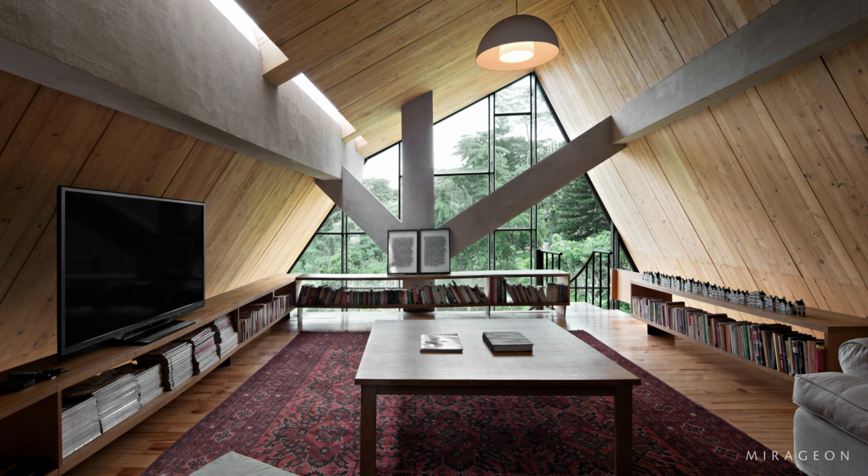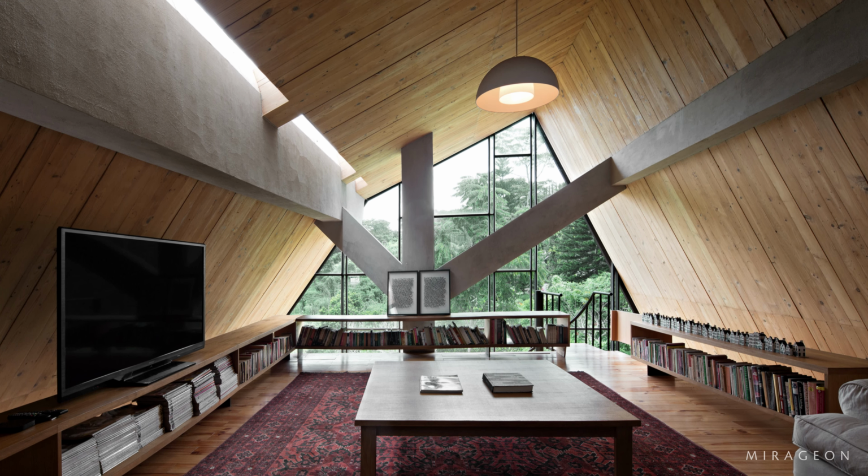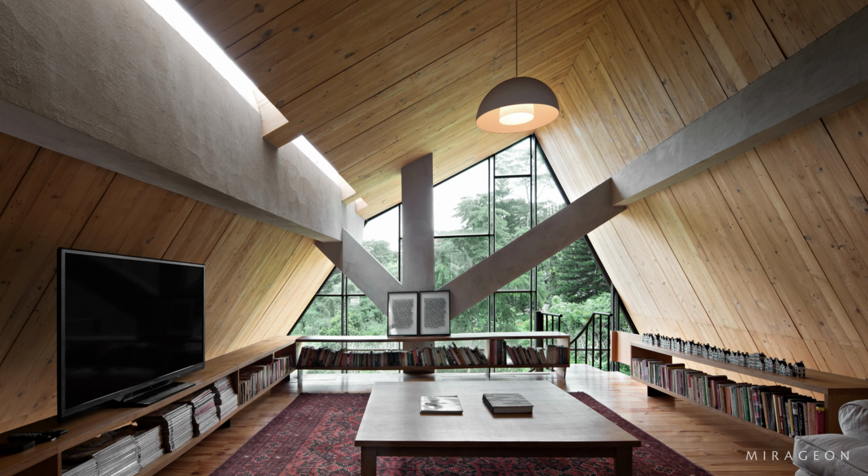On the upper floor, there is an extensive semi-open terrace, the living room, the dining room, and the reading room in the form of a mezzanine.